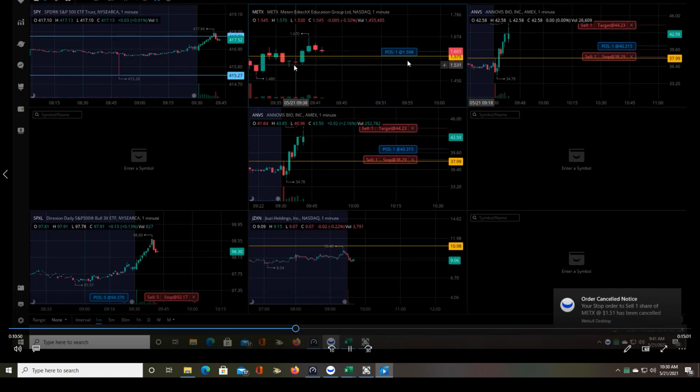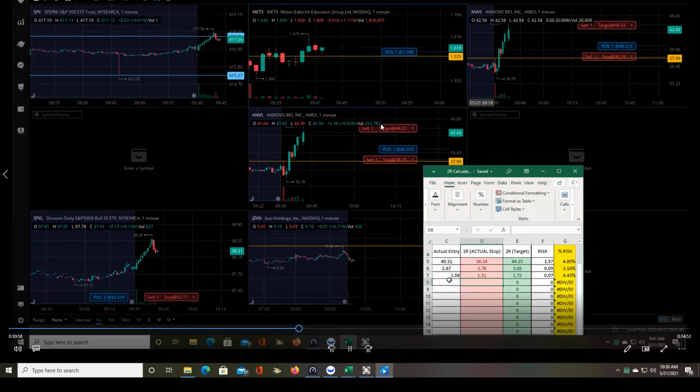And then there were some weird issues where those little bubbles didn't print on the screen right away. So it looked like I only had a stop loss up there, so I canceled it. And then I just put it in manually. You'll see me do that in just a second.